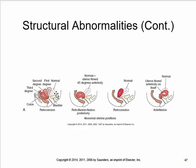So a retroversion can be first degree, second degree, or third degree, where it is just tilted back like this. If it's retroverted and flexed, the uterus is bent properly. Retrocession is when the whole thing shifts back towards the rectum, and the vagina bends. If there's anteflexion, that is flexed forward, not just displaced forward, but flexed forward onto the top of the bladder.